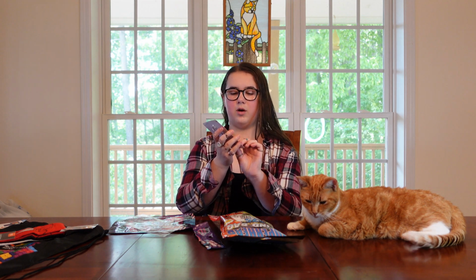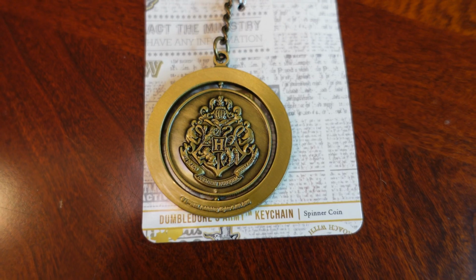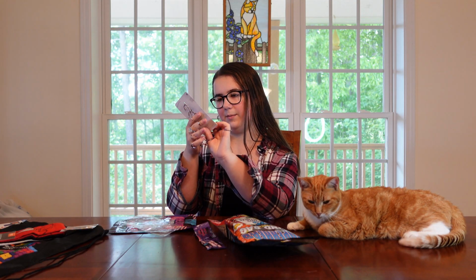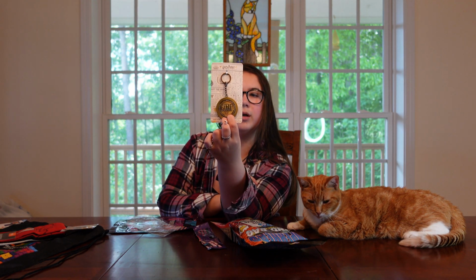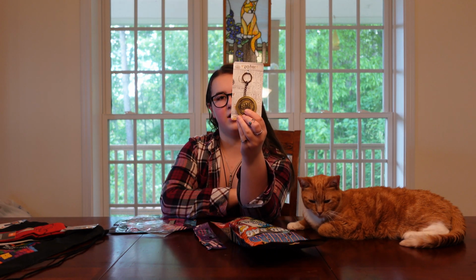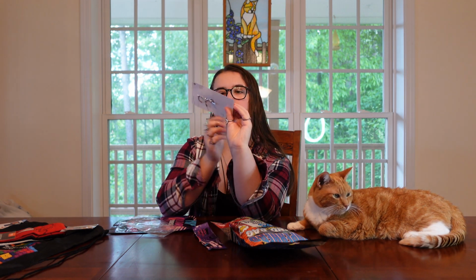Oh wow, so on the front we have the Hogwarts emblem with all the houses, and then if you flip it over, see if I can get the thing to flip but not the entirety of the keychain, we have the Dumbledore's army, like I guess coin, you would say, and it's got the outlines of, I know Harry's in the middle, and I can't distinguish anybody else. I know there's Ron and Hermione and Luna and a bunch of other people that are in Dumbledore's army.